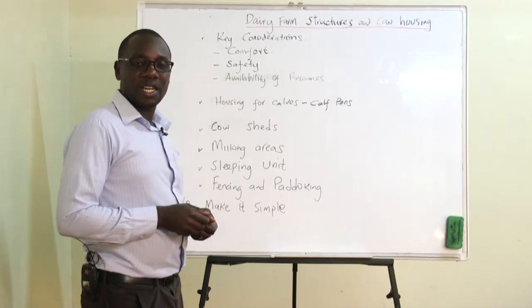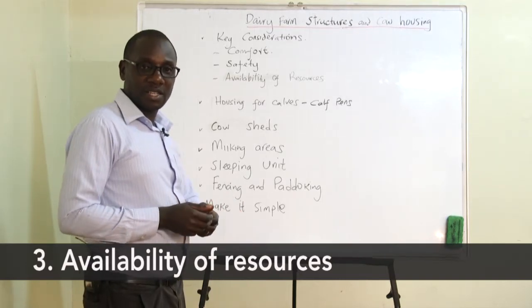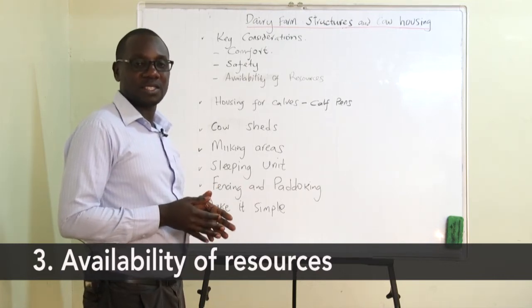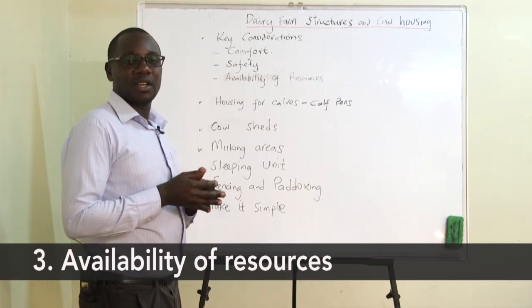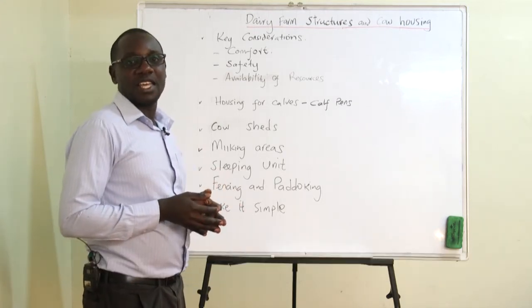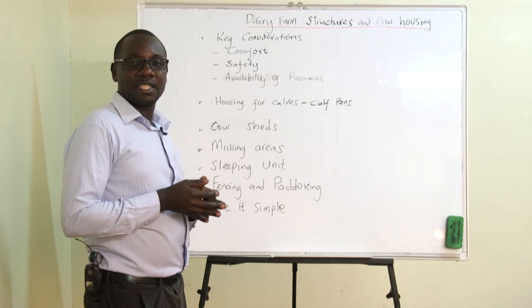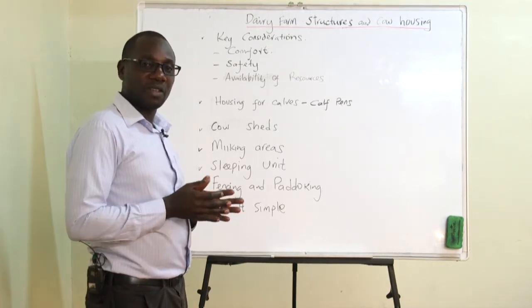One other major consideration is the availability of resources. We advise the small scale farmer to use the available resources as much as they can, because construction and development of any housing at the farm may be costly if the smallholder farmer doesn't get the right raw materials that can help him or her achieve the objectives of the dairy farm.